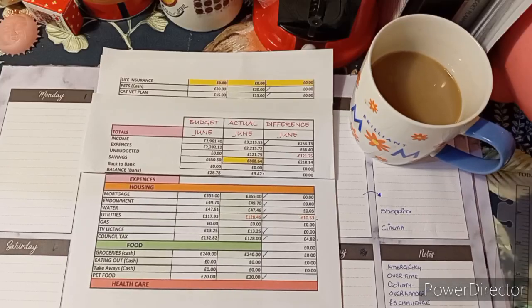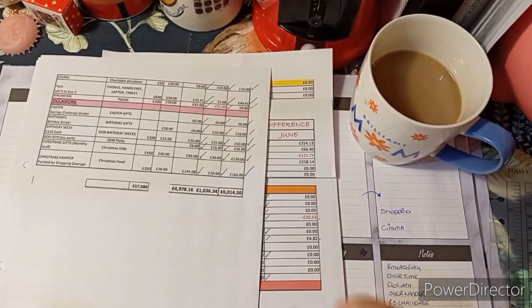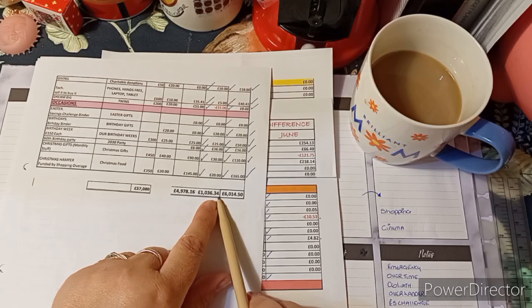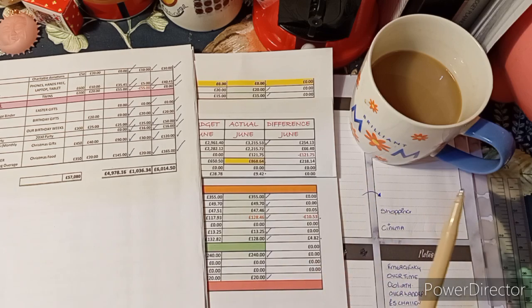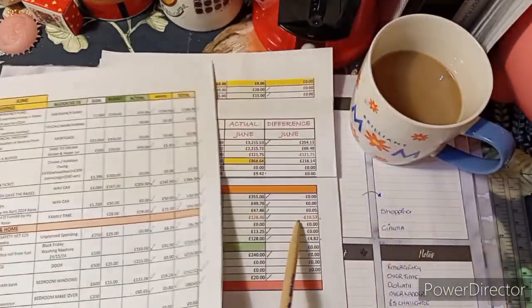And if I go back to, let me just pull it out, our savings total for June, by the end of June, we had saved in total £1,036.34. So I am so happy that we achieved that this month with everything that we've got going on. So yeah, happy days. And I'm so pleased with myself for doing a closeout video.